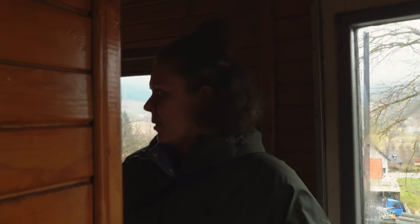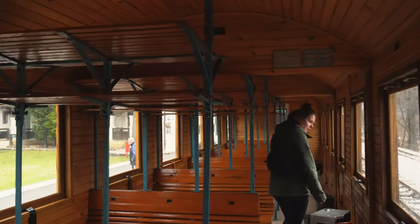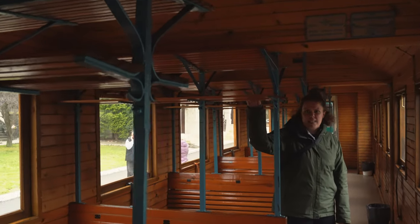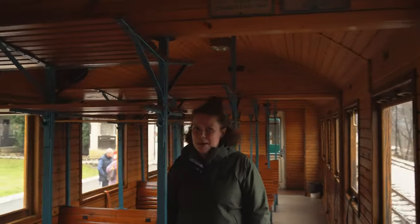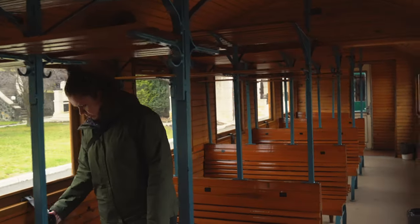This is what the train looks like, but there's nobody else on it. We've got it to ourselves. Look at this. Old retro carriage. Yeah, it's ace. With the, I guess, racks for your suitcase or bags. They've got the heaters. They wouldn't have been there back in the day, 99 years ago. Yeah, I don't know what this is for.